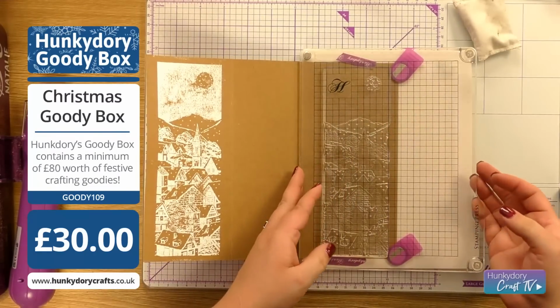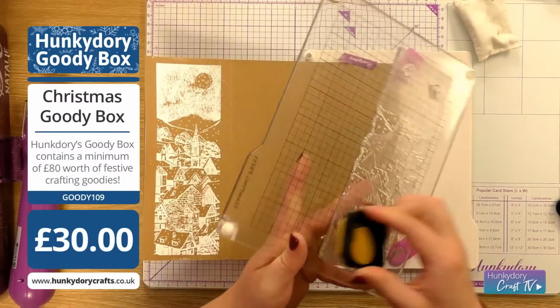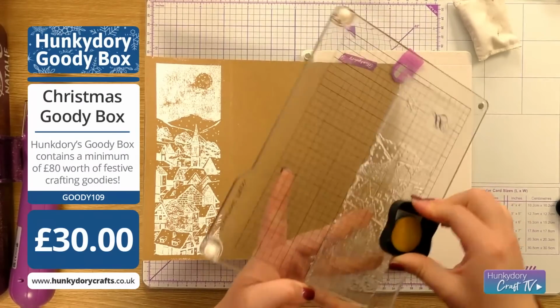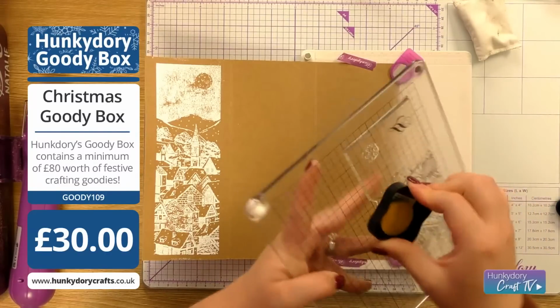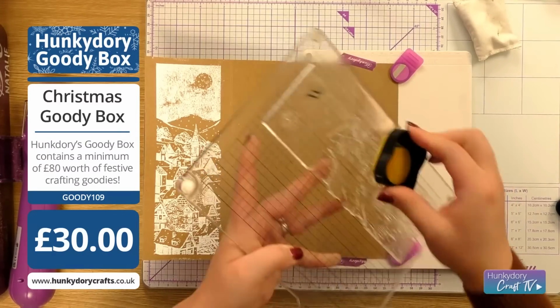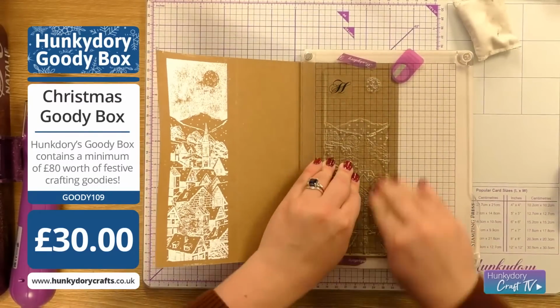But let's go in with this, and this time I'm going to use Toasted Oat. So this is our Prism ink pad, and it's a water-based ink pad, and it doesn't dry super quick, which means you can emboss with our ink. So if you're wanting to make sure you've got full coverage before you add your powder on, using a colour is a really good way to be able to do that.